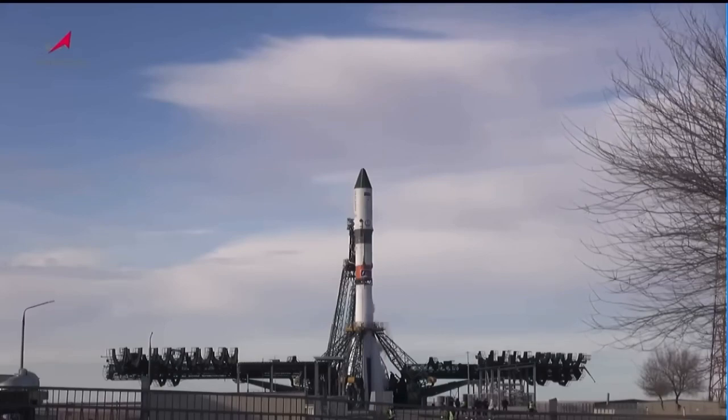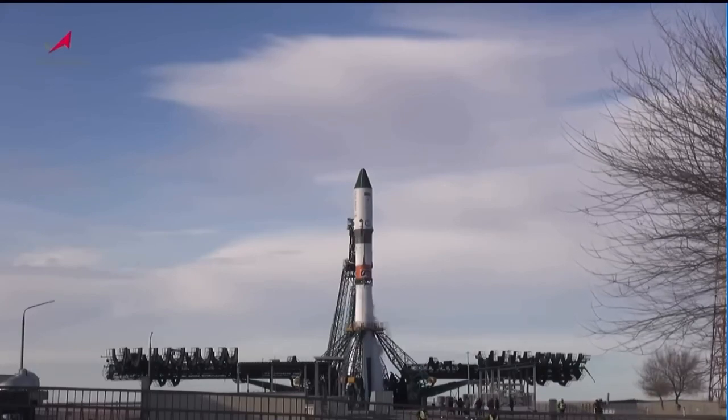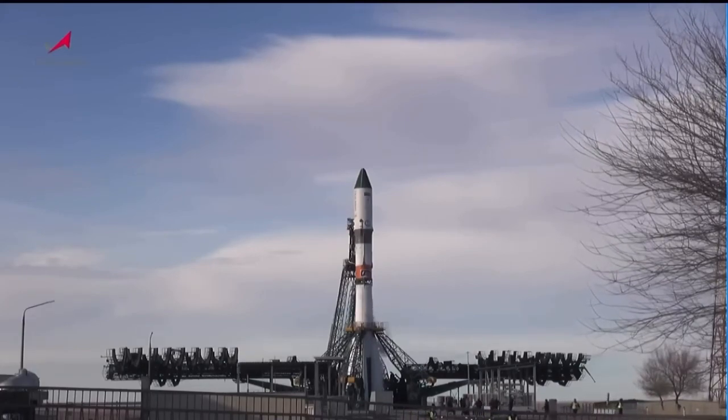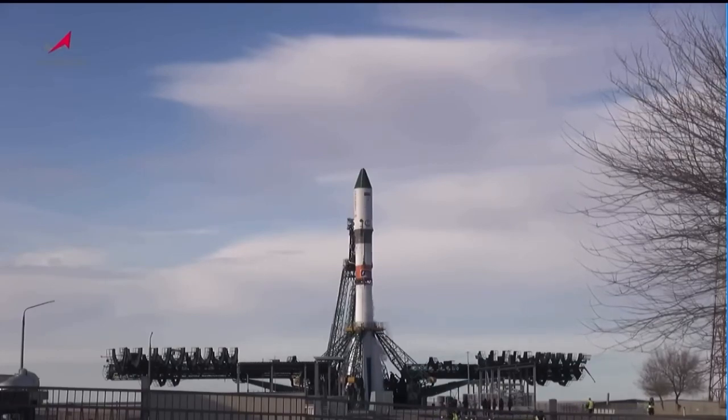The Soyuz booster with the Progress spacecraft rolled out to the pad in Baikonur on Tuesday, November 28th in preparation for today's launch. The 3-stage Soyuz 2.1A booster was fully fueled several hours ago, and the team in Baikonur is now in the final checks of the Soyuz systems as we close in on today's launch window.